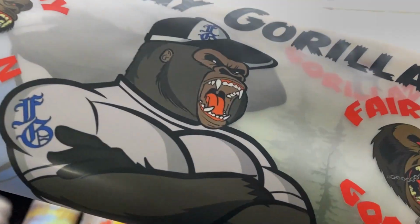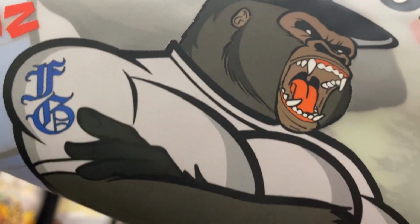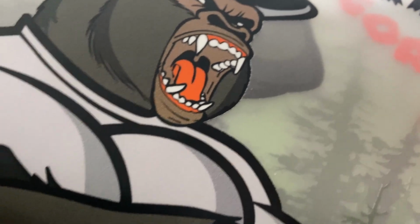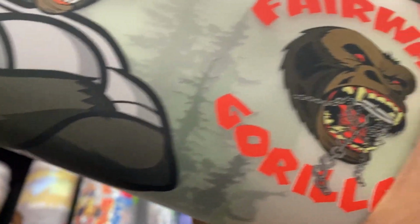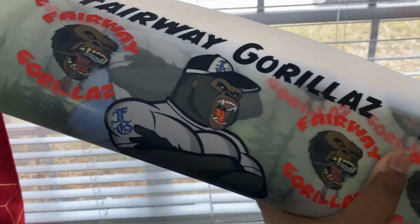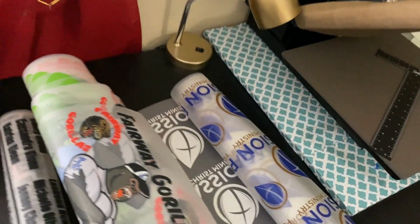As you guys can see, I'll try to put it in the light. You see it's vectored, so everything is very smooth. That little stuff that you see right there is just the glue behind it. It won't press. If you're going to sell some shirts or you have a team, like they do, different teams and stuff like that, then vector is the file you want to go with.